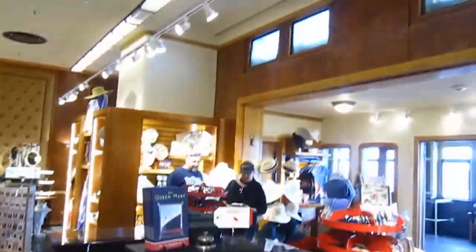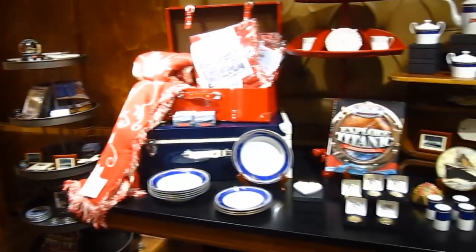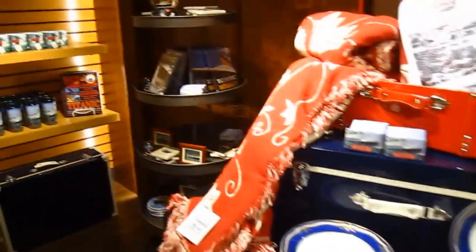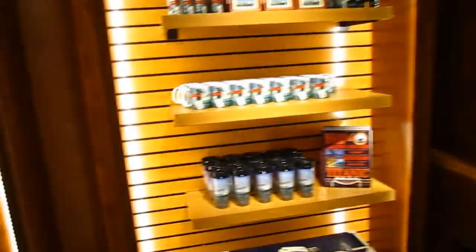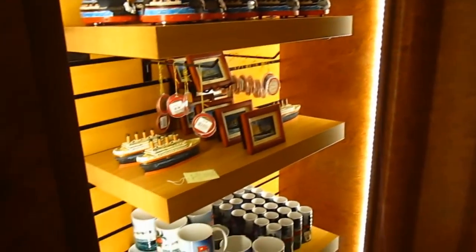Then we went to the regular Queen Mary stores and the gift shops. This was a whole Titanic corner, which I was extremely excited to find. I thought it was so cool, guys, but a lot of it was pretty expensive, but I was very excited, as you can see there.